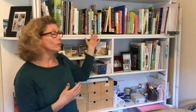So containerize can mean actual physical containers. They can also mean parts of a room. For example, a drawer is a container. A shelf is a container. So you want to think about where something's going to live, and then does it need to be contained, and what's an appropriate container based on where it's living and what it is.